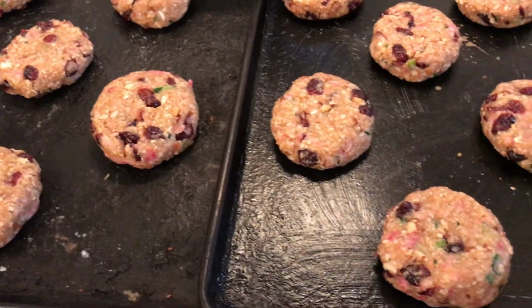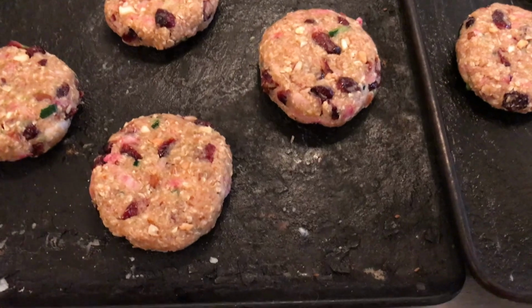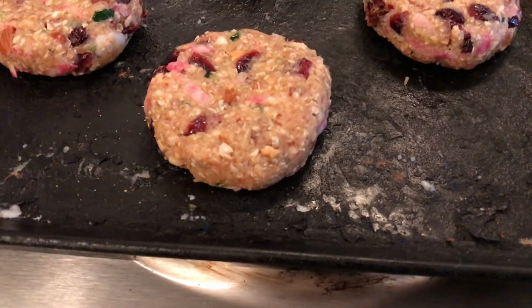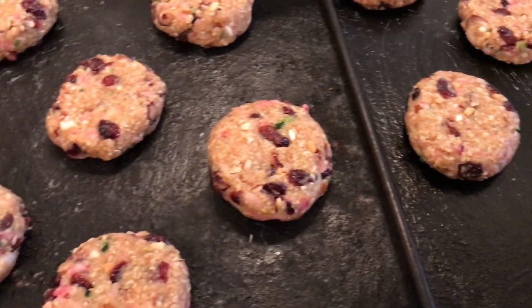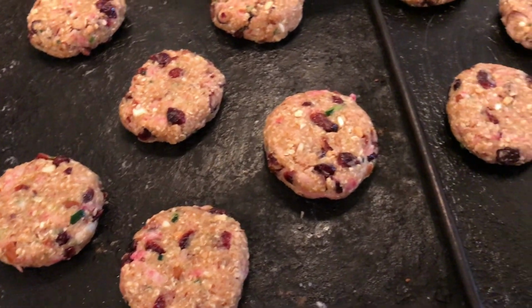So as you can see, I've made 12 quite big cookies. And they're quite half an inch, centimetre or so thick. But these are going to be kind of breakfast ones for Rose. So obviously you can make slightly smaller ones.